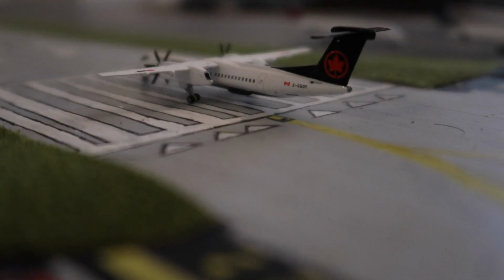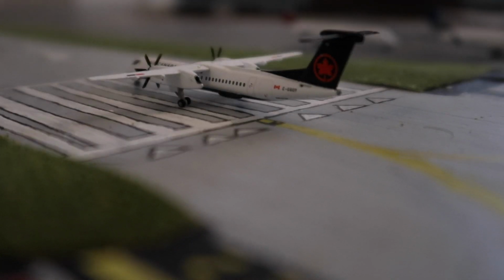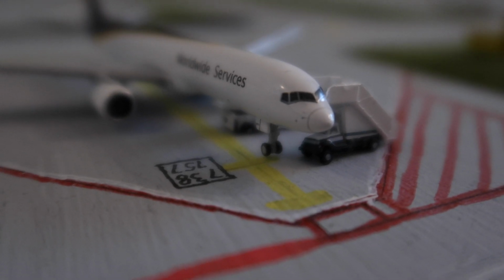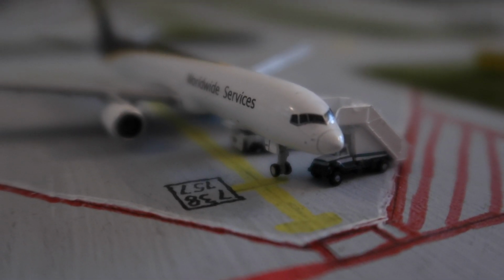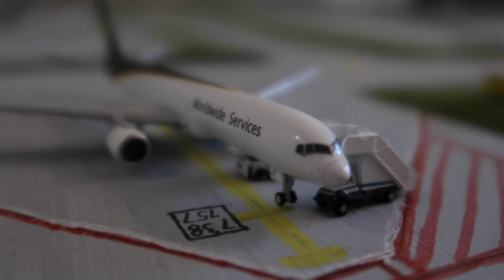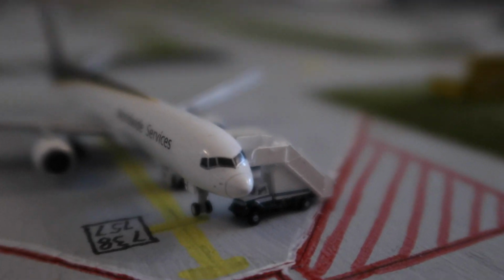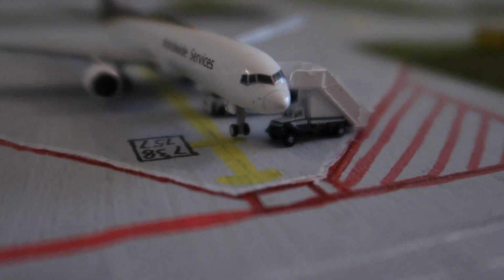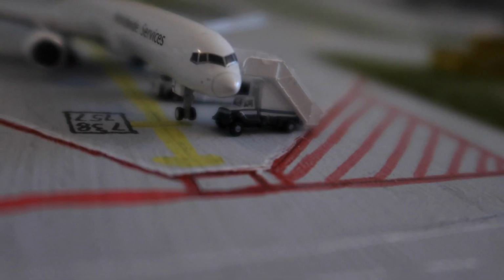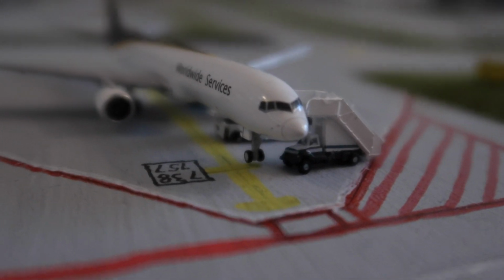Now, just taking off, we have an Air Canada Q400, and this is just heading out to Montreal. And sitting beside the runway, we have a UPS 757-200, which arrived from Louisville at 6 a.m. this morning. By the way, I forgot to say the time frame for this airport update. So the time frame for this airport update is from 12 noon to like 2 o'clock ish. So he's gonna head out back to Louisville at around 5.